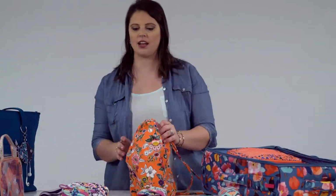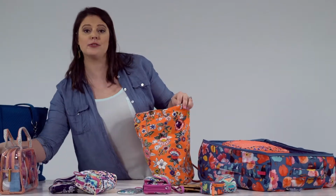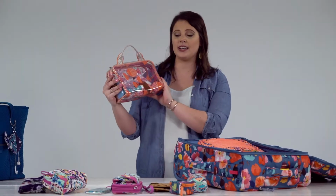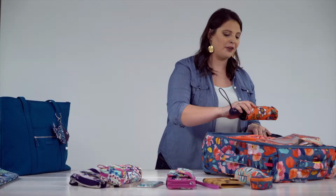The ditty bag. There's 101 ways to use it, but when I'm traveling, I always throw my shoes or these cute flip-flops in it. I always pack all my toiletries in one of these clear PVC cosmetics. Not only is the fish detail the most adorable thing ever, nothing will spill out into my other items. An umbrella, you never know what you're gonna get into.